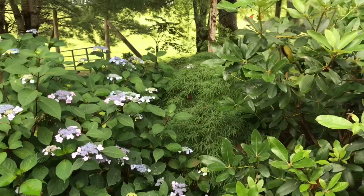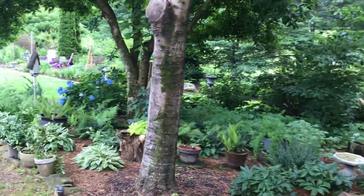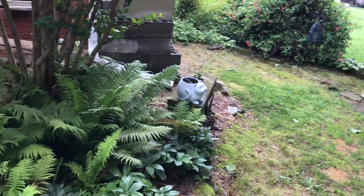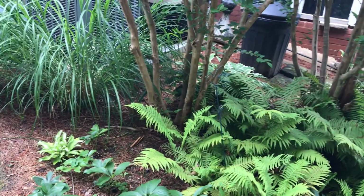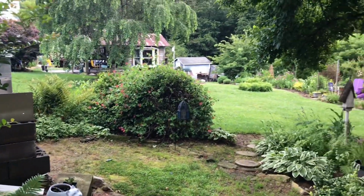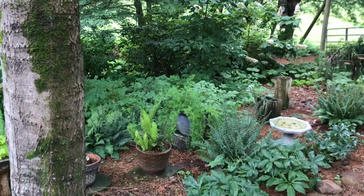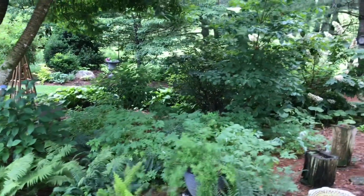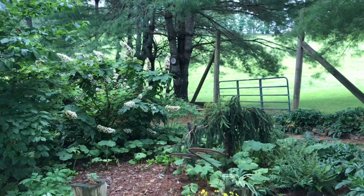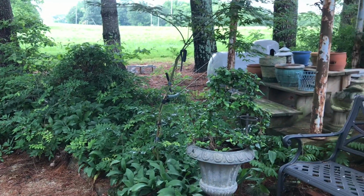The pretty Japanese maple peeking through. Hydrangeas. More honeysuckle. Not much bloom in this area except for the hydrangeas. Stuff checks in and checks out. Still a few of these pink ones blooming here.